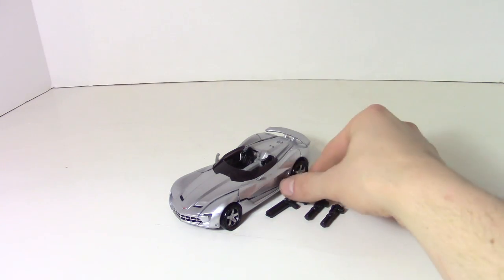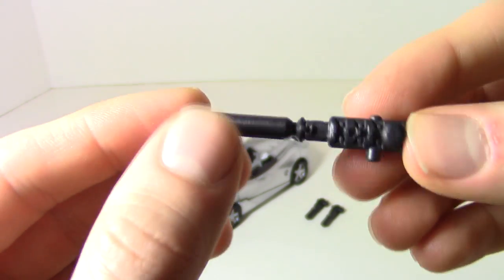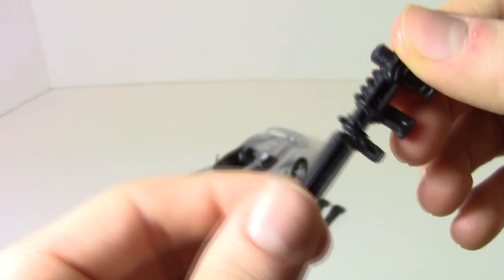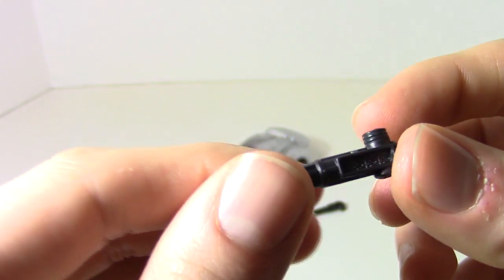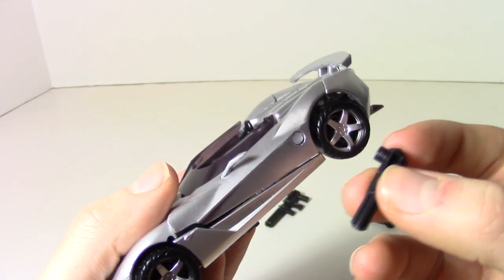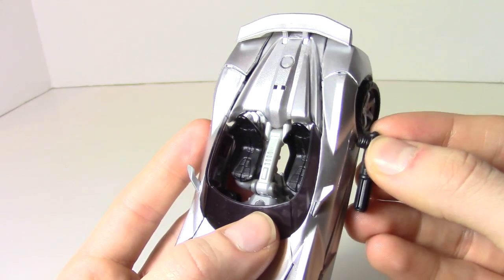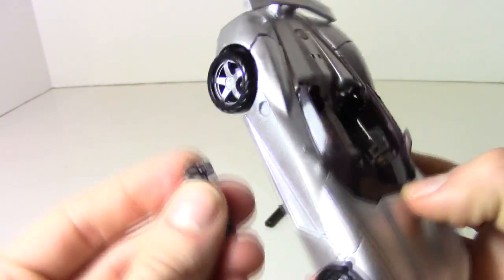Now, of course, he does have the accessories, and though these are new to Sideswipe, they are the exact same thing which came with the Age of Extinction Deluxe Class Crosshairs figure. Little pistols are the same as well, but nevertheless, they work pretty good in this figure. For example, there are these little holes on the side. Just take these mini pegs and push them into place on the sides of the vehicle.